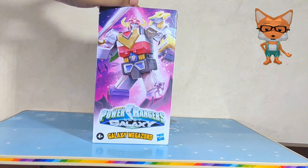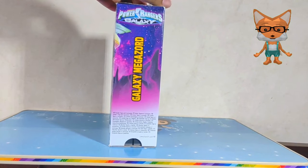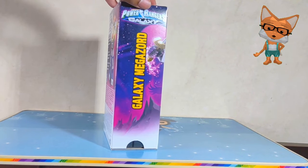This is the Galaxy Megazord. This is how the box art looks. It's like a VHS tape box, which people from the early 90s would have known. For those who love the box art design and prefer to open the box without damaging it, here are the tips.